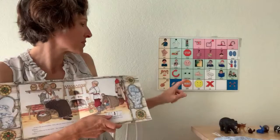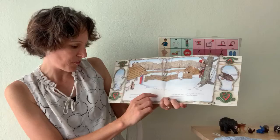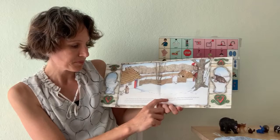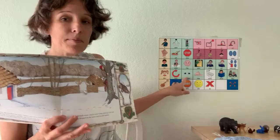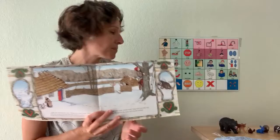Turn the page. After she finished, she said, when you come home, first I will look to see if you are safe and sound, and then I will look to see if you still have your snow white mittens. So off Nikki went, and it wasn't long until one of his new mittens dropped in the snow and was left behind. Can you see the mitten? There it is in the snow. Let's turn the page and see what happens.